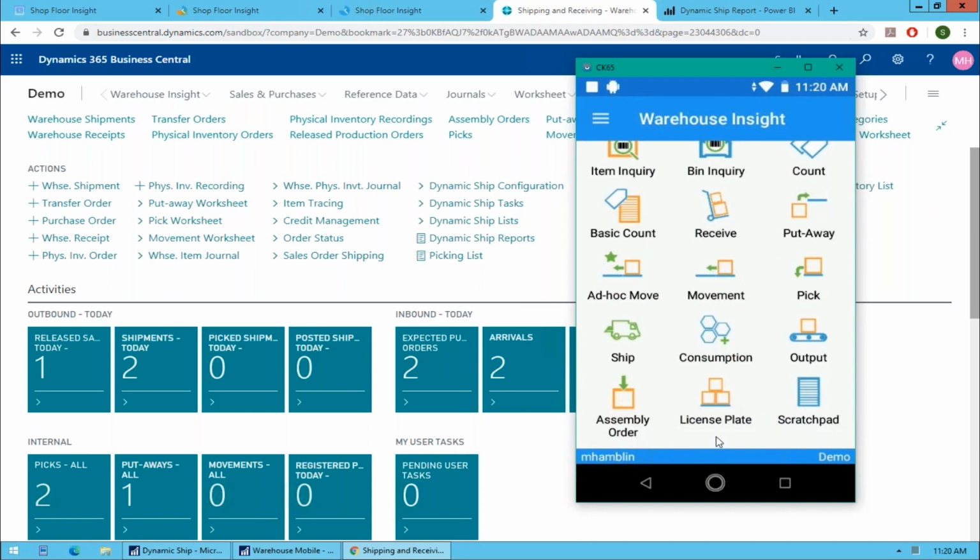License plating is an interesting technology because what it does is it allows you to build up a single barcode, really like a pallet or a box or anything that holds some inventory. It allows you to build up a single barcode to represent all of those individual items. So that can be mixed items, mixed lot numbers, mixed serial numbers.